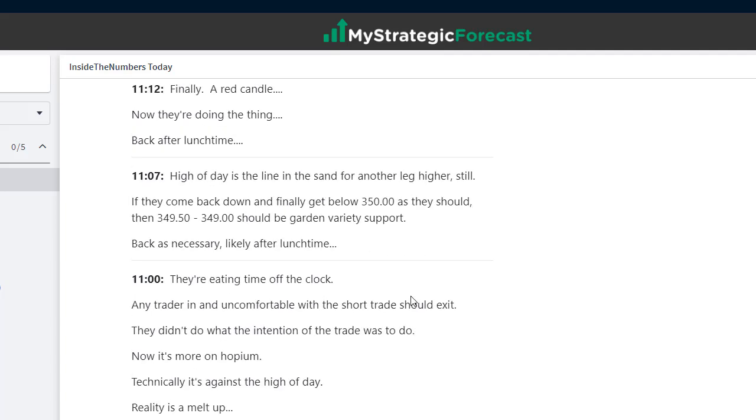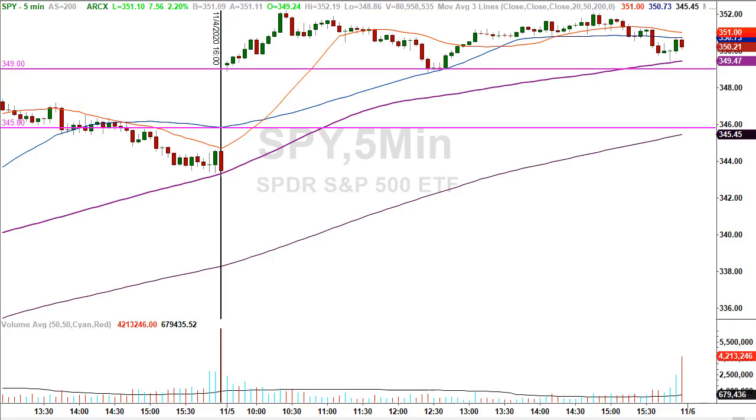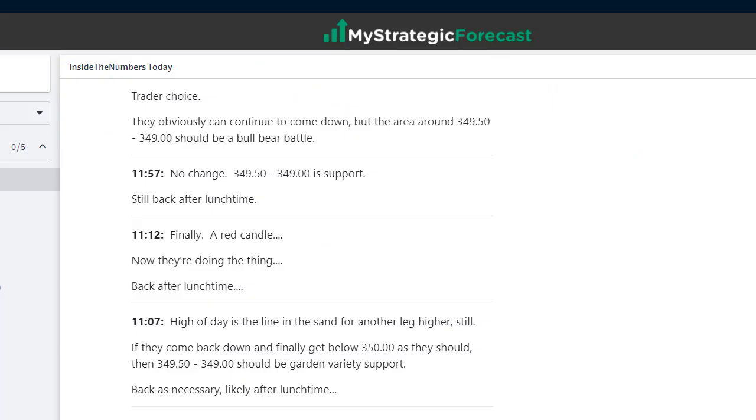Continuing to move it along, again, just pause the video at your leisure, read the notes. 1157, 349.50 to 349 is support. Let's check that out. Horizontal line moved down to 349. You can see what low of day was, slightly below that, but not much. 348.86. Should be a bull-bear battle around there.